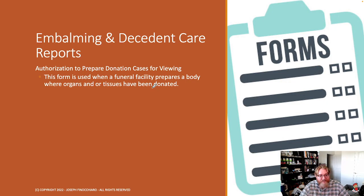Authorization to prepare donation cases for viewing. This form is used when a funeral facility prepares a body where organs and or tissues have been donated, because there's likely going to be an explanation on this form about the complications that arise with these types of bodies.